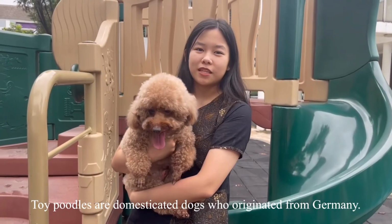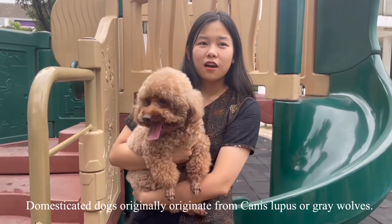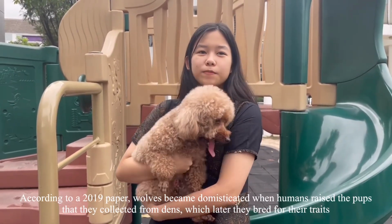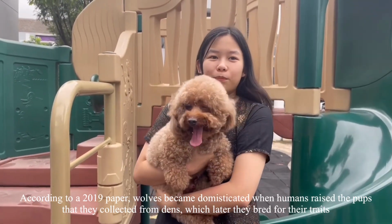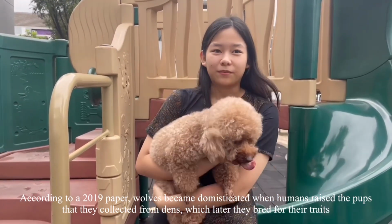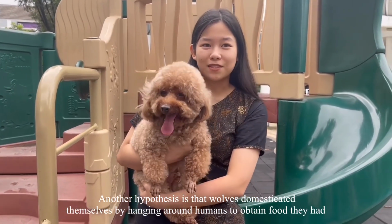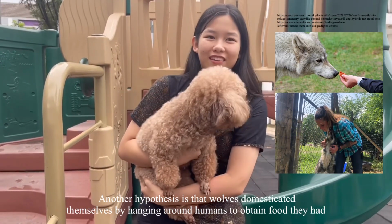Toy poodles are domesticated dogs that originally originate from Germany. Domesticated dogs originally originate from Canis lupus, or gray wolves. According to a 2019 paper, wolves became domesticated when humans raised their cubs that they collected from the den, which they later bred for their specific traits. Another hypothesis is that dogs domesticated themselves by hanging around humans to obtain the food they had.